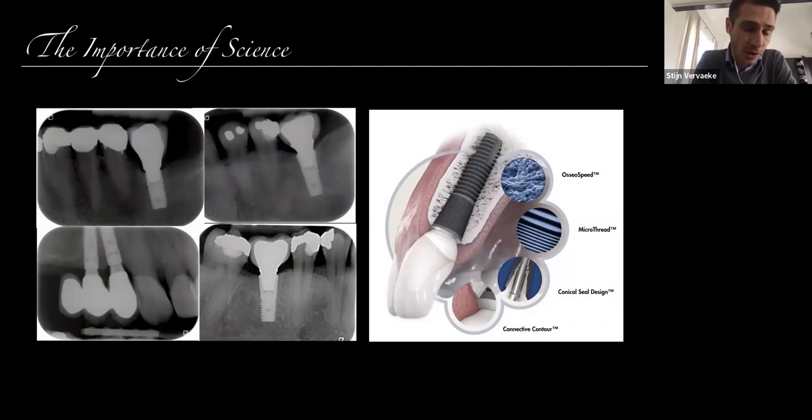And of course, a conical connection mainly comes together with the platform shift. So as you can see here around this picture.